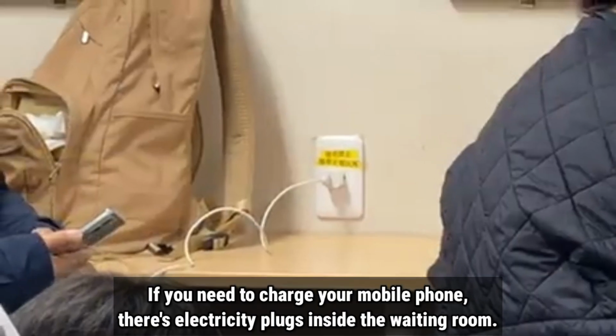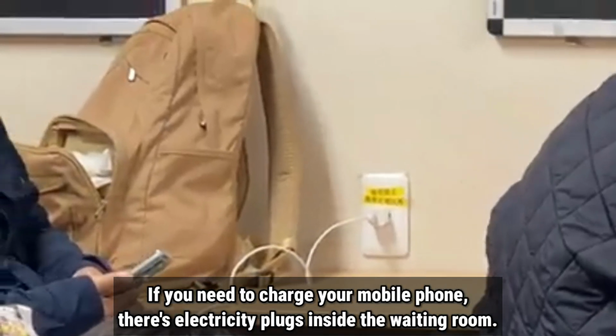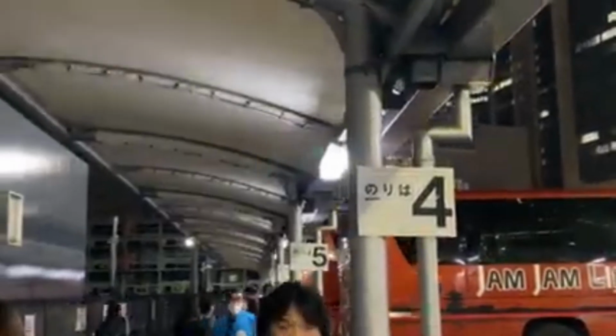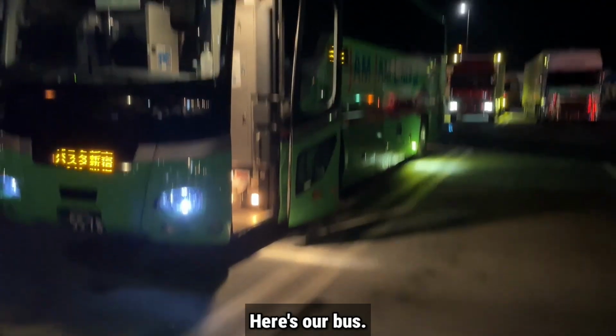If you need to charge your mobile phone, there is an electricity plug inside the waiting room. Now, let's get on the bus. Here is our bus.